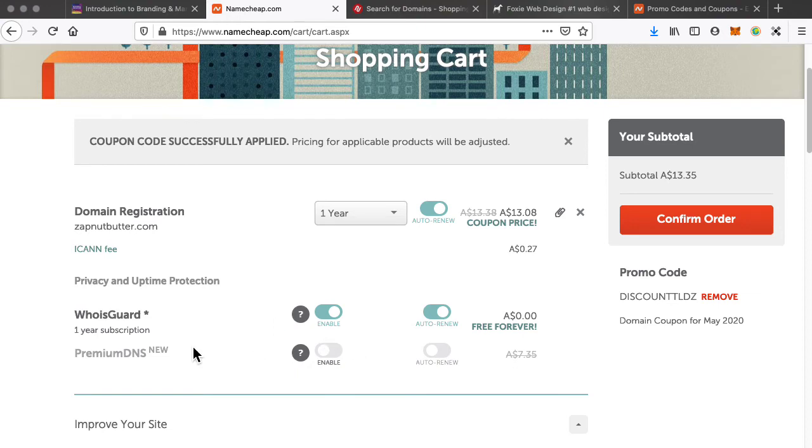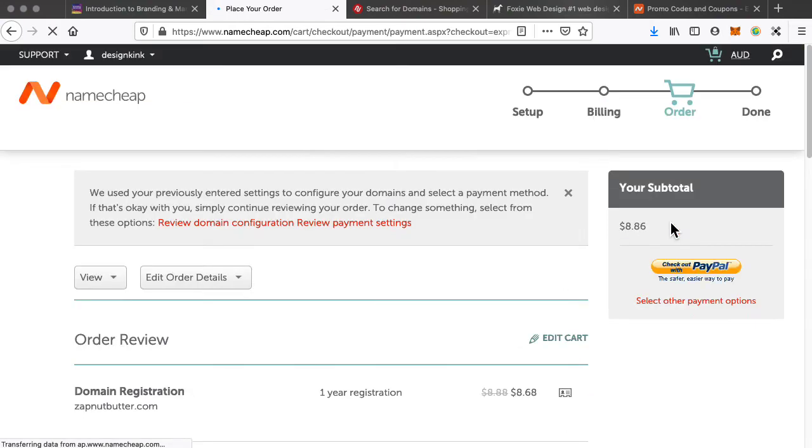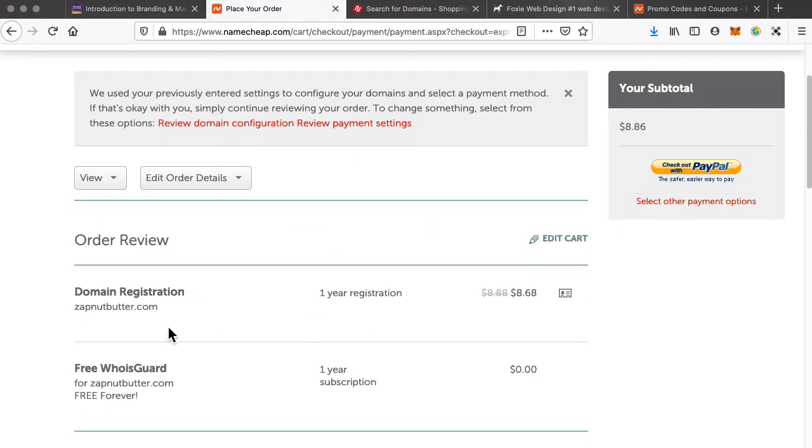Now, they also offer a free Whois guard. Now, that's another important thing to be aware of. They're saying it's free forever. That's pretty good, because if we were in net registry, they might whack on an extra charge for Whois. So just be aware of that. Okay. We'll confirm that order, and I'll explain what Whois is now.